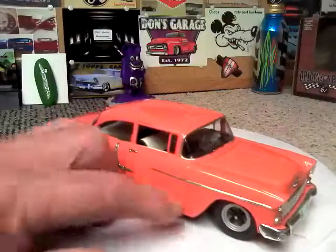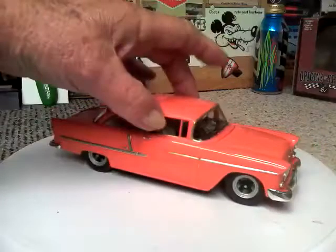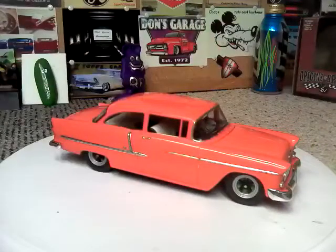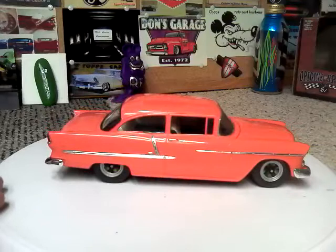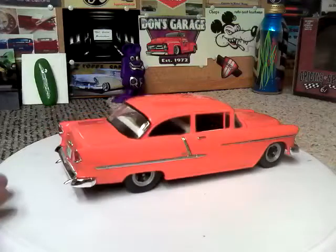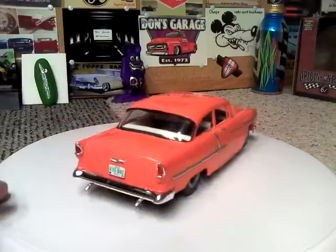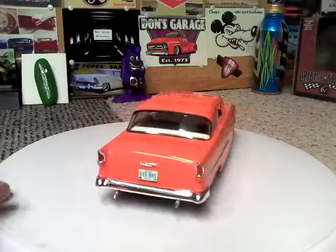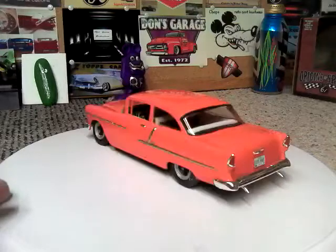I just thought it would be fun to show you a couple more replicas of real cars that I had built. All the chrome trim on it is done with the metal foil, and it's just a nice little replica of a car that was running around Broken Bow in the 70s, and they raised a lot of cane driving it.